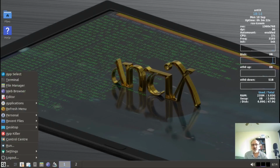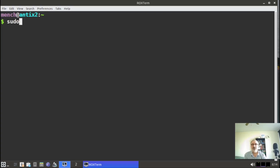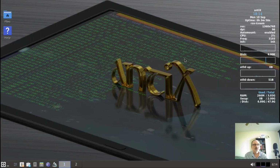And now I'm going to go to a terminal and just make sure I want to check it out. Let's make the terminal full screen. I'm going to do sudo ufw status. And it's active. And then I'm going to add verbose just to see what's going on. So the firewall is going to deny all incoming and allow outgoing. So the firewall is turned on and it's hardened. So I'm going to close the terminal. And now we're running at 248 megabytes of RAM, which is pretty good.